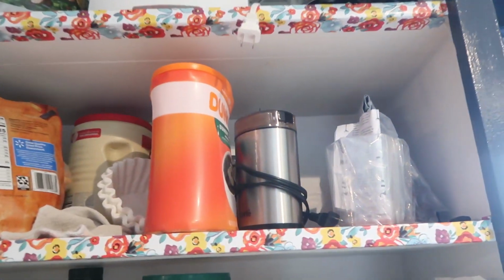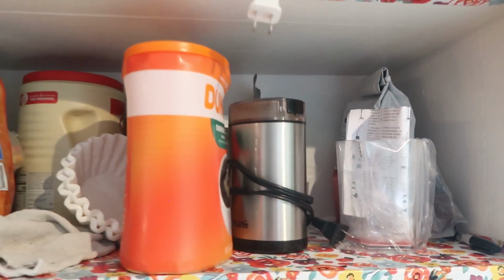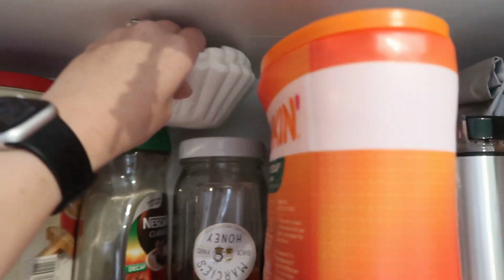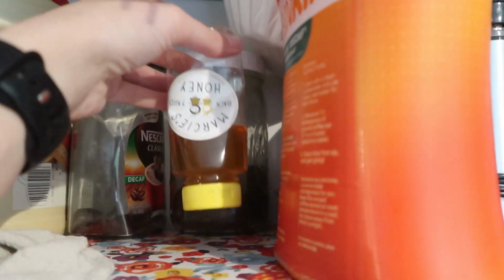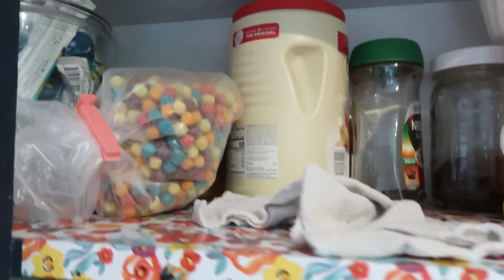This shelf is our coffee that we are currently using, and we've got all sorts of kinds up there. Several different kinds for all of our coffee people in this house. Decaf and regular, and our grinder. We've also got a bit of honey up there that my husband uses for allergies. This is local honey. Got some tortilla strips, probably about done for. They've been there for a while.